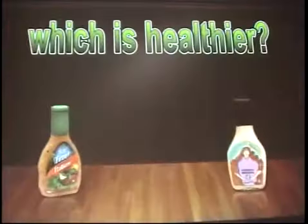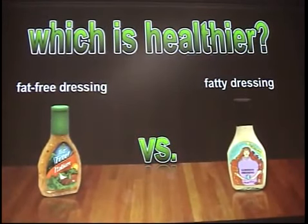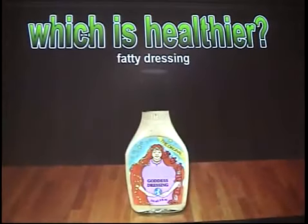Final step, the dressing. Let's get everyone up for the next round. Which is more nutritious? A salad with an oil-free dressing or an oil-based dressing? Who says oil-free? Who says oil-based? All right, wow. Very good. It is actually oil-based.